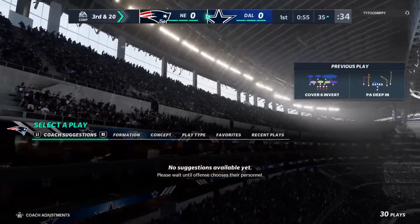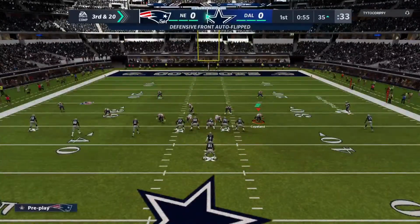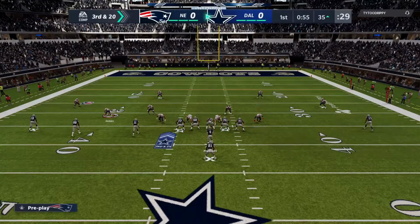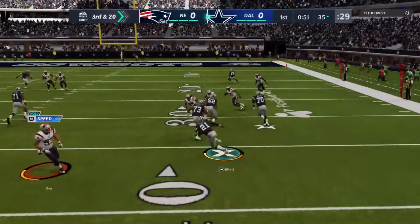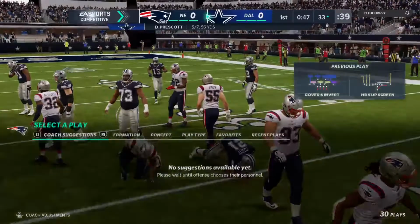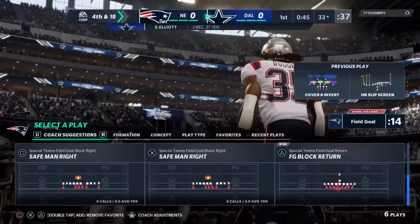It's 3rd down. They went with a dime look on defense. 2 extra defensive backs on the field and covered up essentially every blade of grass. That allowed them to disrupt the play. 3rd and long for Prescott. They'll set up the screen to Elliott. And he's going to get it down to the 33-yard line here. That's going to bring up 4th down, only a gain of 2 there.